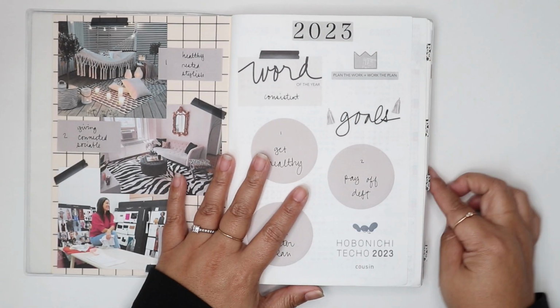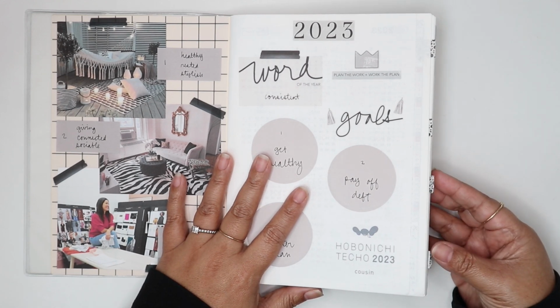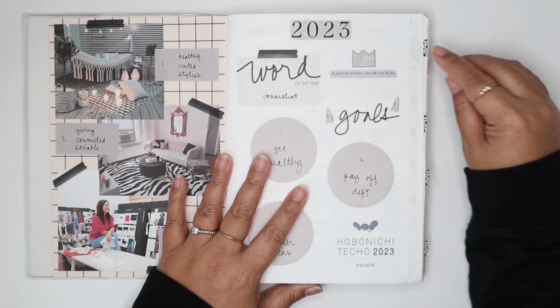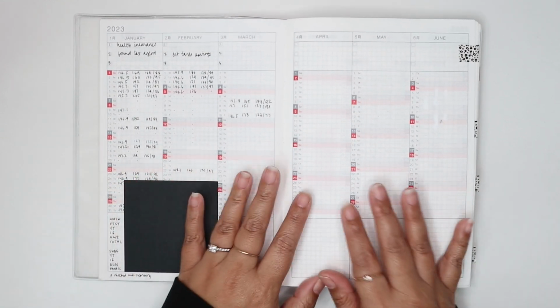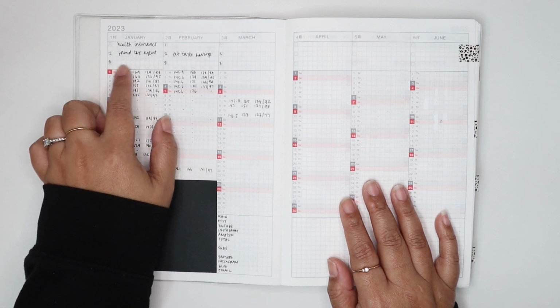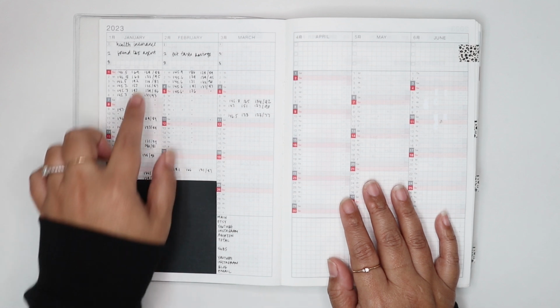So here along the side you'll see 4 transparent page flags sticking out, and these mark my yearly, monthly, weekly, and daily sections. So this first section, I changed it up from the last time I showed you guys this. Previously I was using it as a habit tracker, so I had my habits listed out at the top, and then I would put dots for tracking.